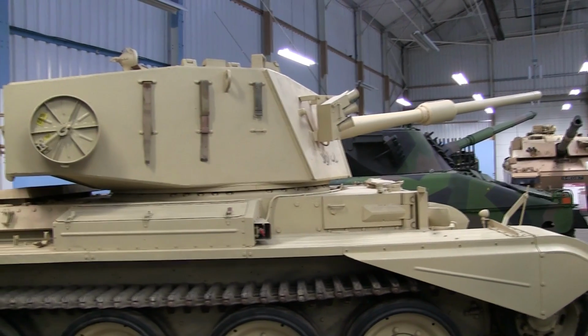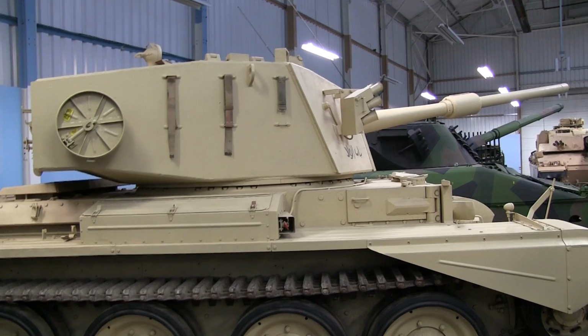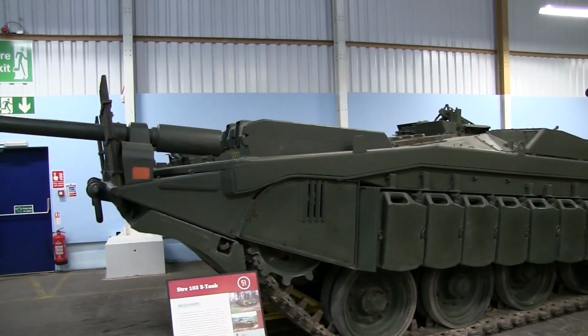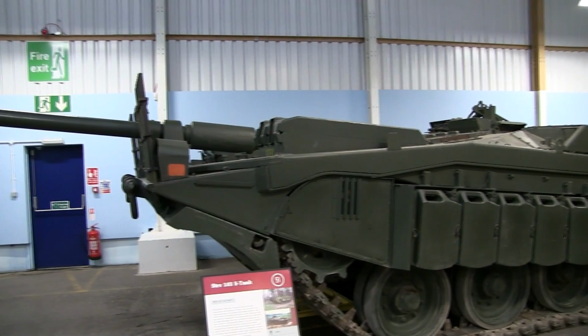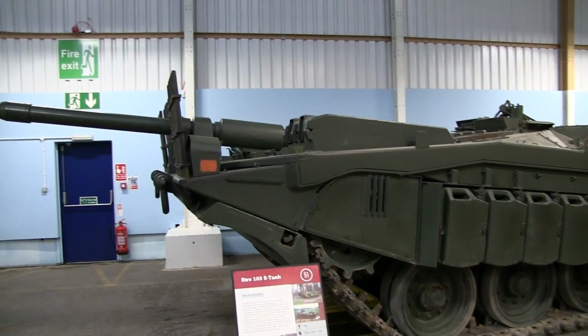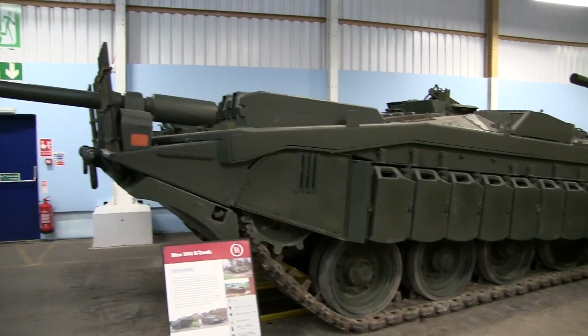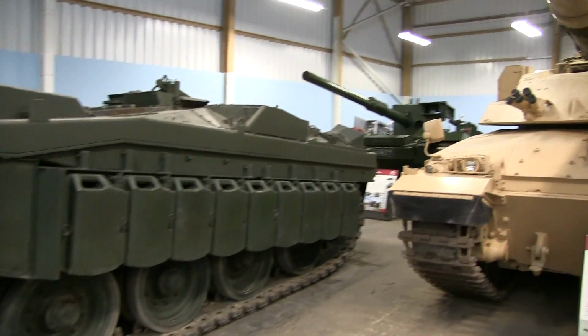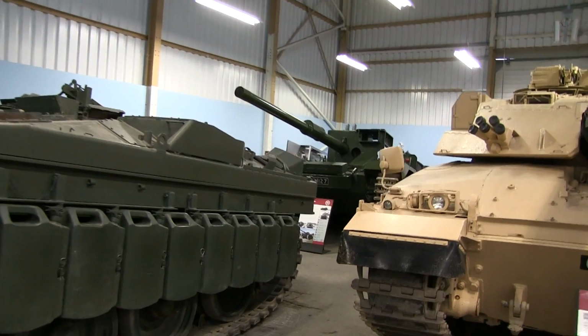Since we're looking at tank destroyers, there's a couple further down that deserve a closer look. The first is the famous Swedish Stridsvagn 103, or the S-Tank, although if you call this a tank destroyer, the Swedes get very, very upset. They insist it's a tank. Now, behind the S-Tank is something that I had never seen before.